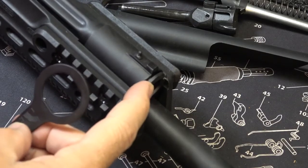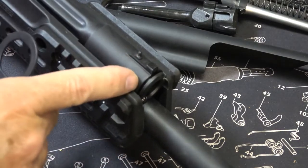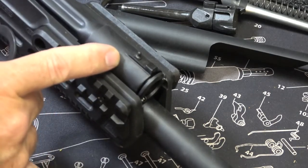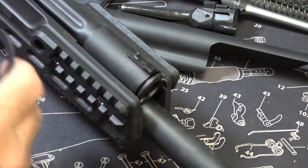Now the gas system adjustment puck, you need to remove this to keep this clean. Kalashnikov USA recommends cleaning this after 40 rounds of slugs. And then of course with other type loads, you have more time. You can just watch and see how your action's moving.